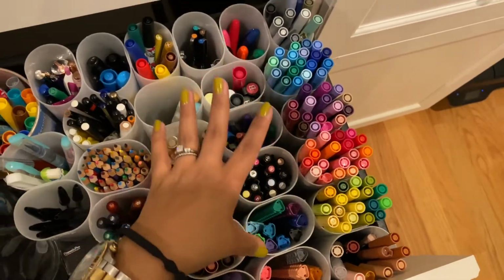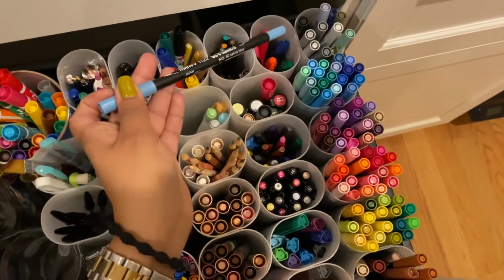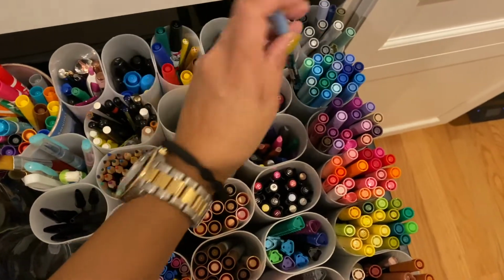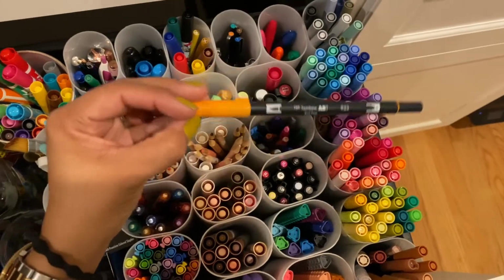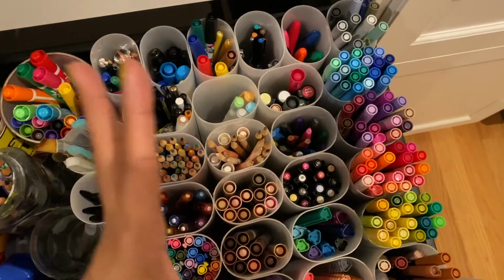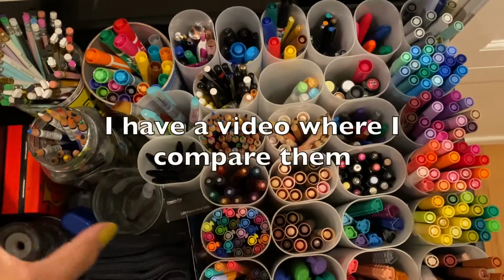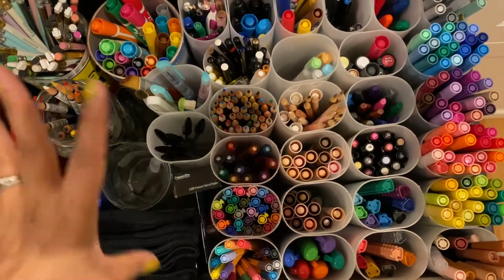Then we have Tombow and Marvy Uchida mixed in. I used to have them separated, but when I reorganized this cabinet, I decided to organize it somewhat by color. So some are Marvy and some are Tombow. They're both relatively the same. They have relatively the same size brush tip. I can talk to you more about that in a separate video if you are interested.